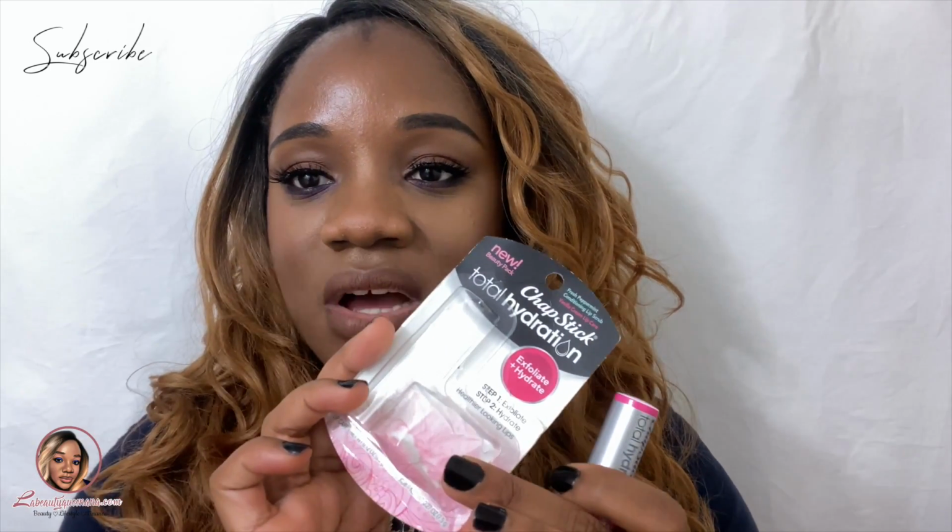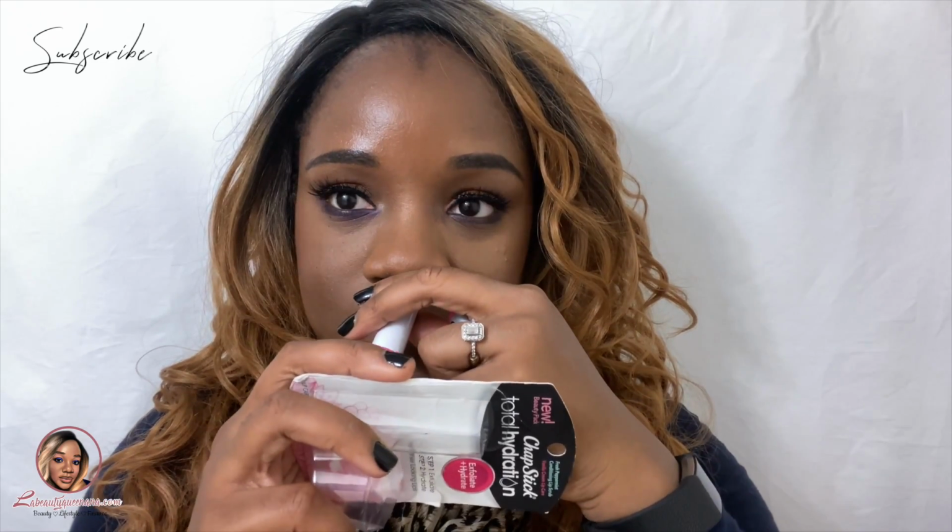Next thing I want to talk about is good old chapstick. I actually have 2. This is a set. It came with a scrub. I used it up and I actually tossed it by accident because I forgot I was doing a video. And this is the vanilla cream flavor for the chapstick. This chapstick is so good, guys.